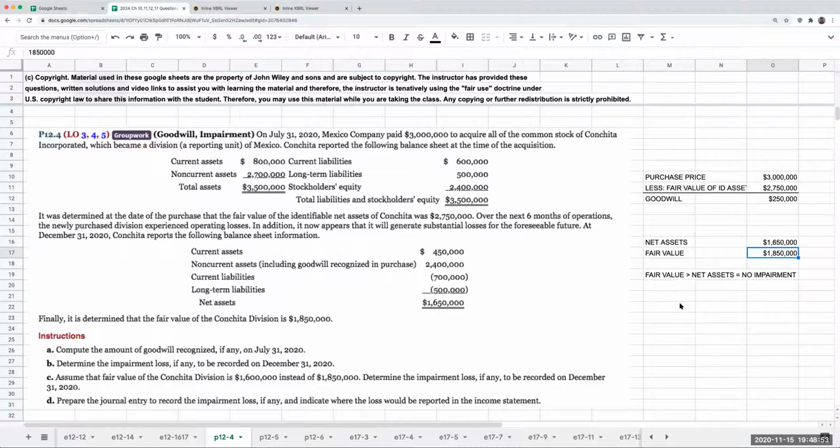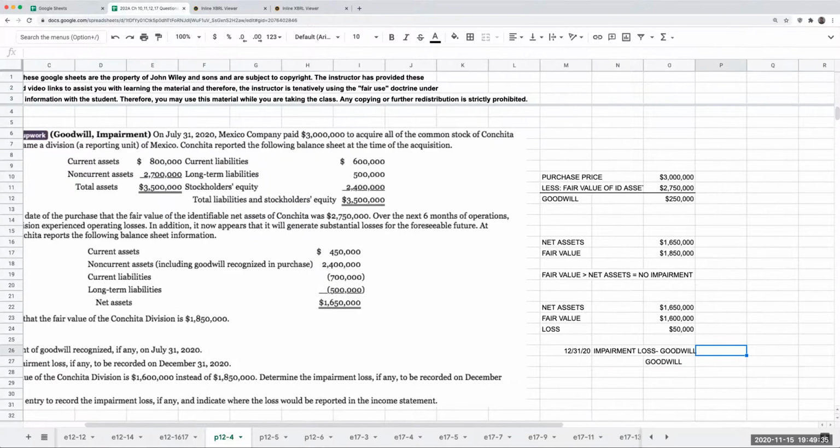So what happens over here? So assume then that the fair value is 1.6 million. So this is going to be a little bit different. So if our net assets are 1,650,000 and the fair value is now at 1.6 million, the loss on impairment is going to be 50,000. Now, in terms of where we would be taking this loss from, it would be coming from goodwill. So on 12/31/20, I would have impairment loss, and I would be crediting goodwill, and this would be for 50,000.